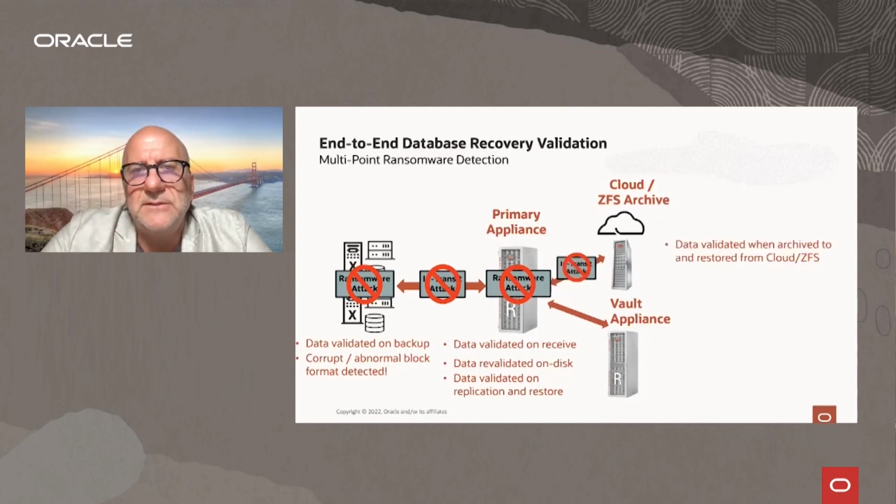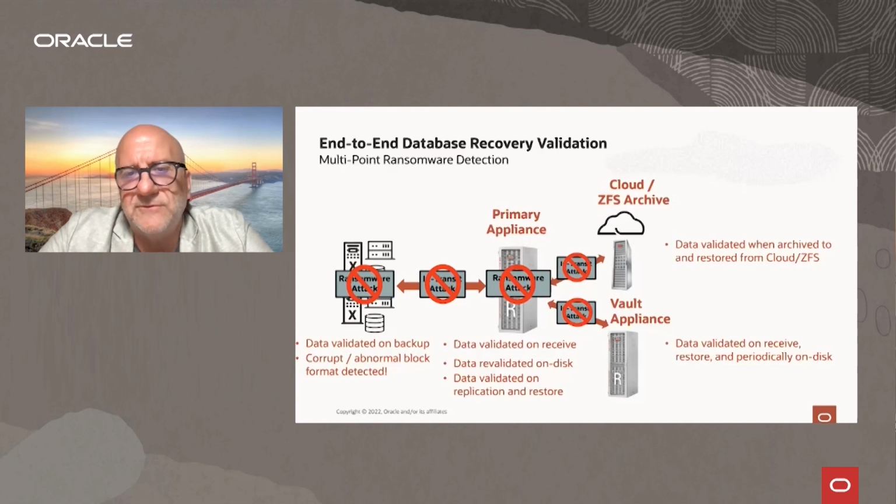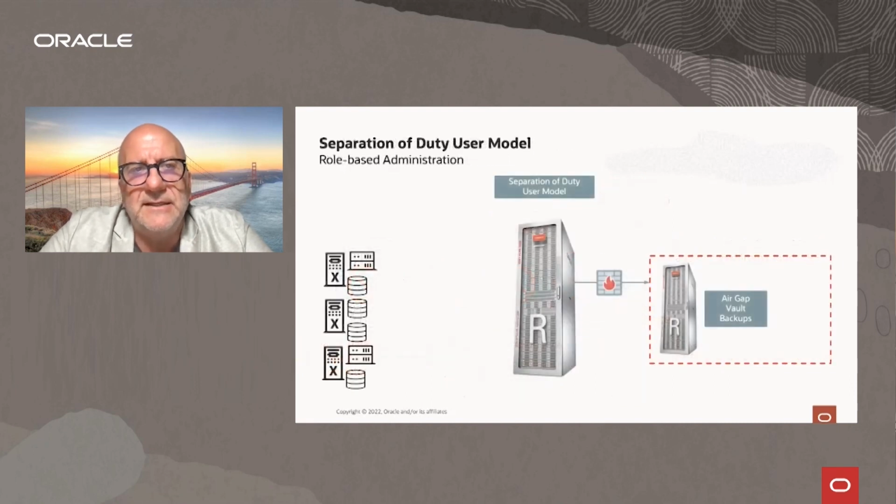When it's copied to a ZFS destination, or to a cloud, data movement is done in the same way and data is validated again. Similarly, on the cyber vault, the data is validated when it's transferred and when it's received on the replica appliance in the cyber vault. So this also means that we don't need complicated architectures in the cyber vault, including database servers, to validate the data, because the validation is done by the recovery appliance itself. So if the data is there, it means that it's valid and it's good.